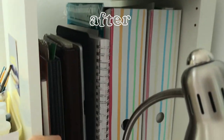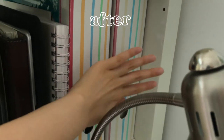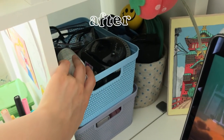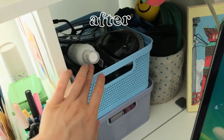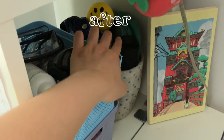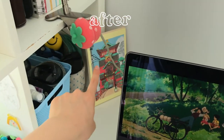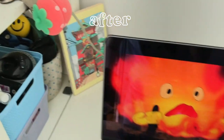Then up here we just have a lot of documents I use, some notebooks, my sketchbook, some important documents, and a lot of art supplies. And in here we have just a bunch of gadgets. These are my lab glasses, my labeler, stapler, a lot of calculators. And then here is just a lot of pencil cases that store a lot of extra markers. And then I have a little Spirited Away painting that I made a couple of years ago.